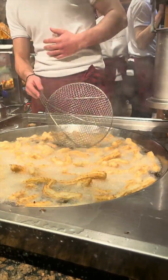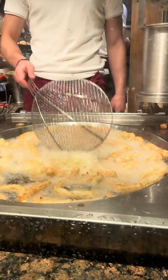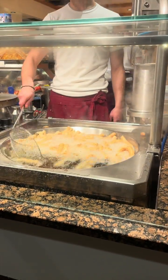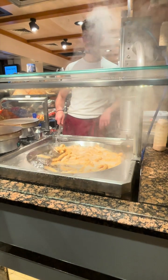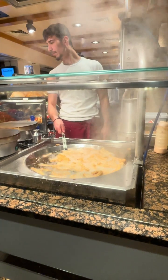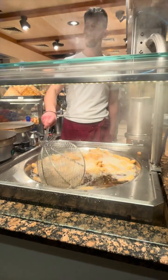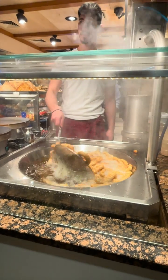The outside is crispy and golden, while the inside is soft. The cinnamon and sugar blend perfectly with the warm dough, making for an explosion of flavor in our mouth. Every bite, we are enjoying the texture and flavor of this classic churros.